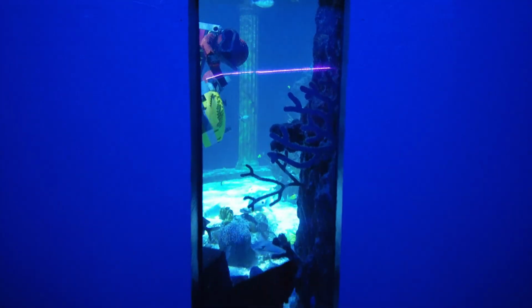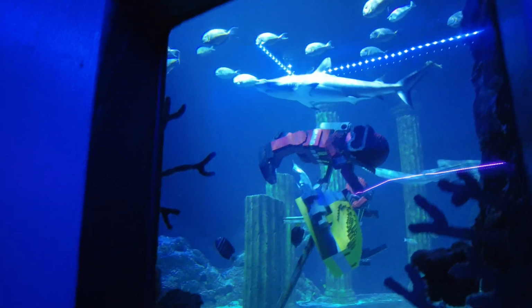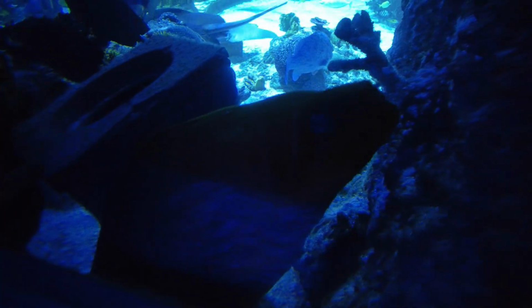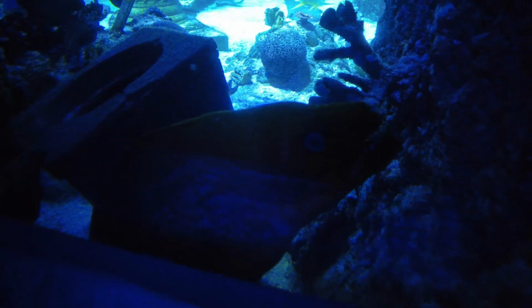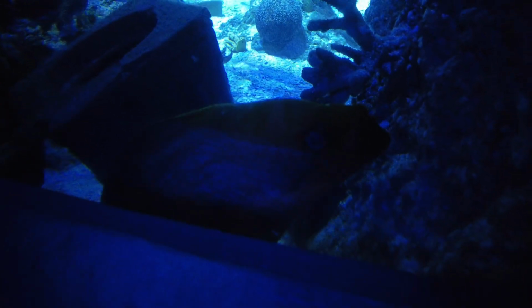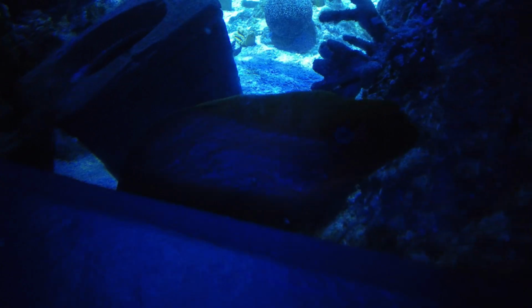Here's one of the viewing windows for the very large open water aquarium. Got some sharks swimming up there. But look who came to join us. Moray Eel up here. Look how close he is. It's a little dark, hard to see him, but there he is. And the opening of their mouth is not to scare things. They open their mouth and then they close. It's actually to push water through their gills so they can breathe.